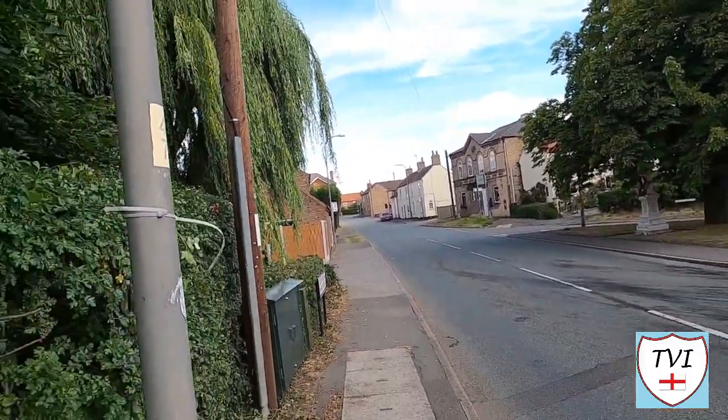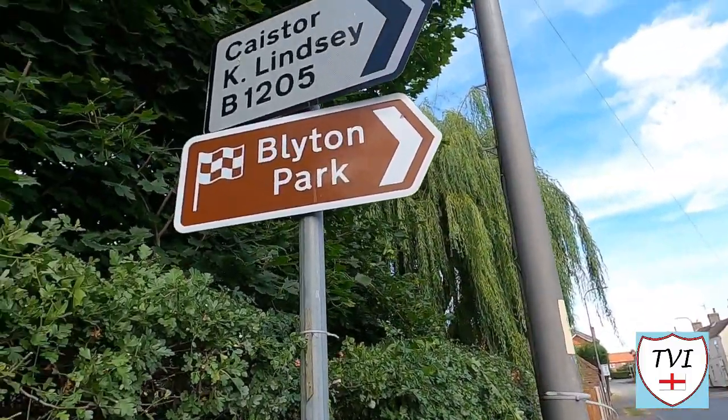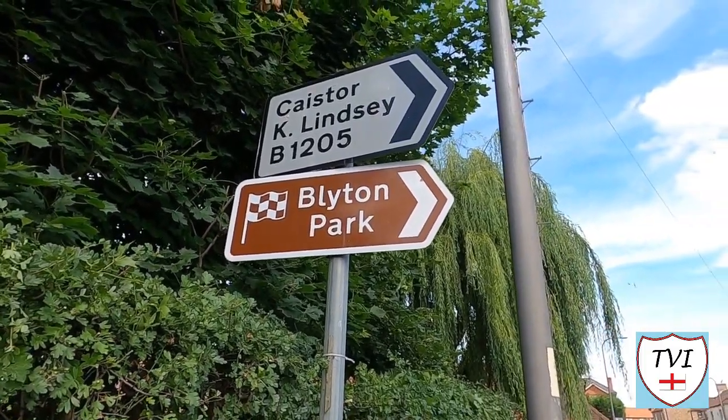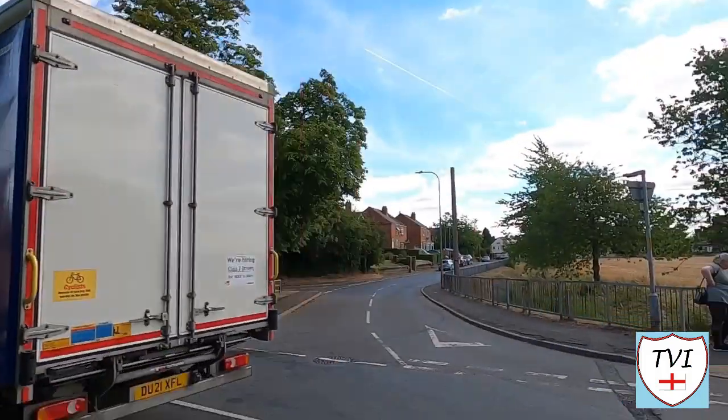Now, as well as the ice cream parlour, the other thing that Blyton is very well known for would be a racetrack called Blyton Park, which is on the former RAF Blyton. Now, a little later, this video will end at Blyton Park. It's literally just down there.